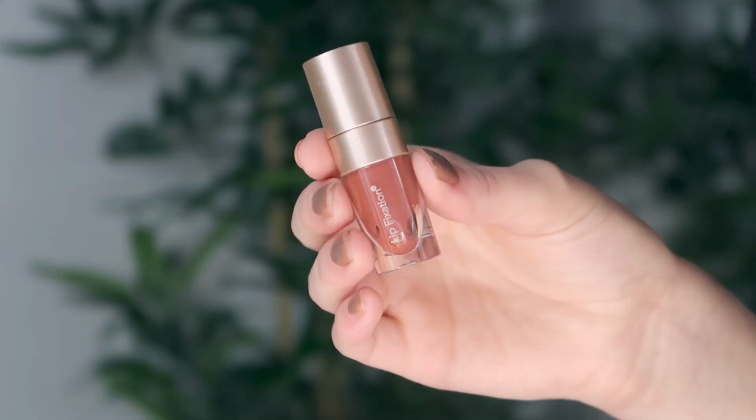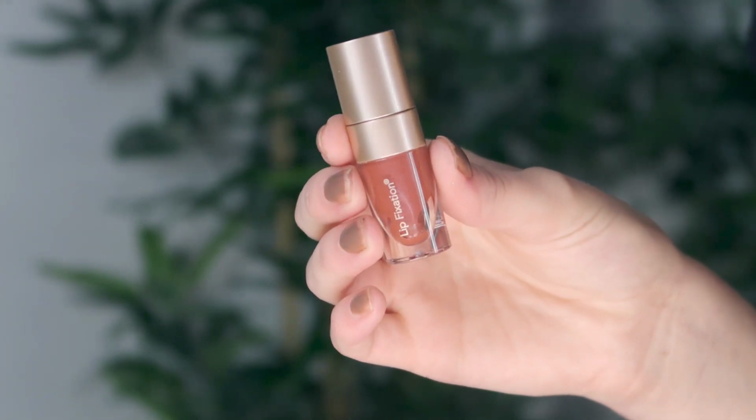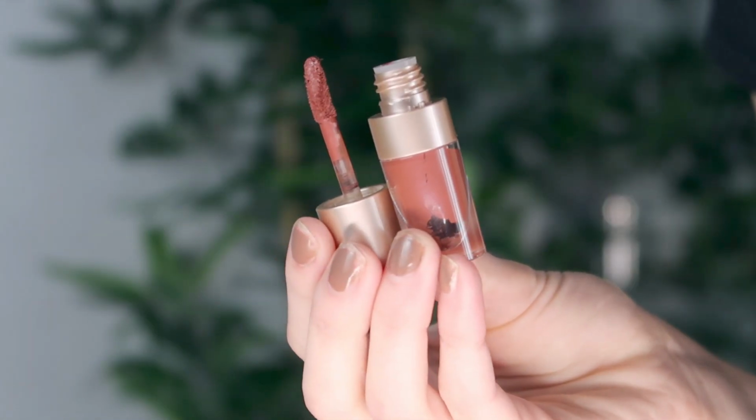All right, and then for the lips, I'm gonna use one of their Pure Fixation lip stains, and this is in the shade Entranced, which looks like a nice deeper shade. I feel like it goes well with that blush, but it's definitely a deeper shade. Almost looks like brownish burgundy. And then I'm going to apply their Powder SPF, which is a really cool product.